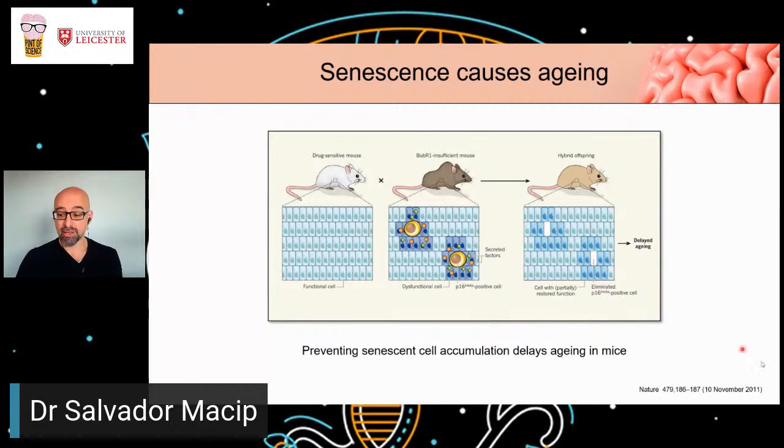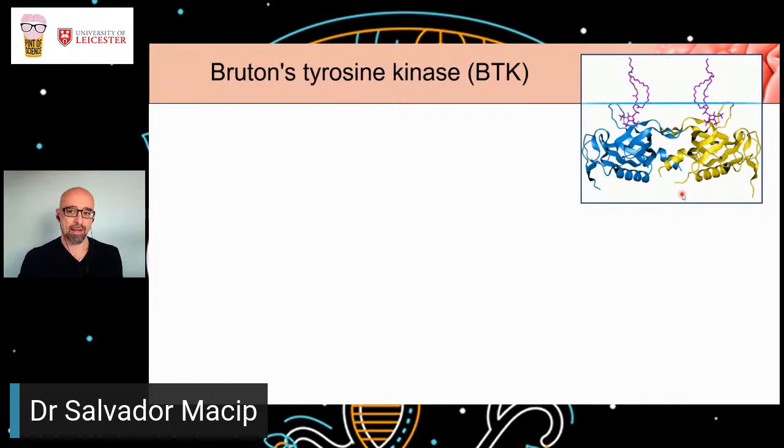So then in 2011, we all started to think, how can we apply this to humans? Is there a way that we can find a system that would eliminate or stop this accumulation of senescent cells that we see in aging? Can we get rid of these zombie cells and then remain younger for longer times? And in my lab, and in many other labs, we started looking for explanations and targets for this to try to achieve this goal. And we focus on this protein called BTK.